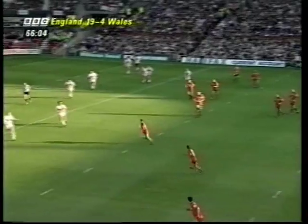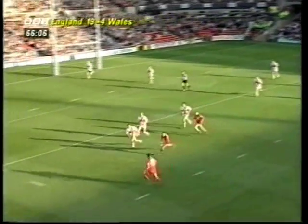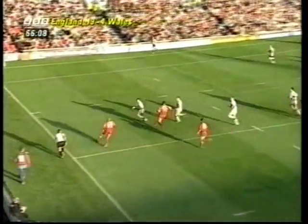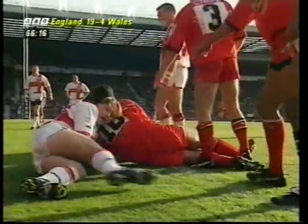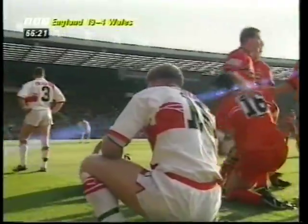Davis in midfield with a little space. Got Ellis with him. Roland Phillips. Can he get the ball away? No, he can't. Good tackle from Roland Phillips. Plays the ball himself. Phillips, good for the corner. Oh, yes! And at last, Wales strike back.